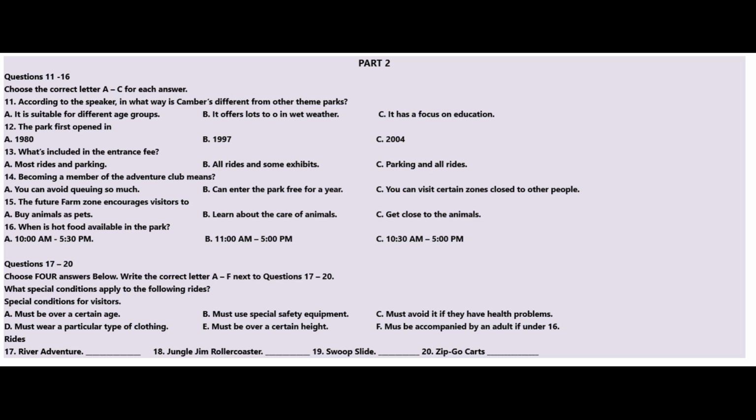Now turn to Part 2. Part 2. You will hear a podcast on Canberra's theme park. Now you have some time to look at questions 11 to 16. Now listen and answer questions 11 to 16.